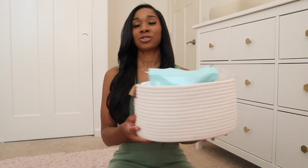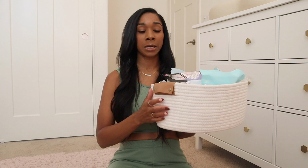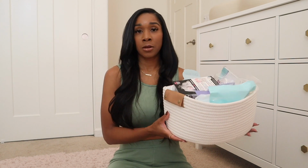All right, so I actually have my nursing basket here. I put together this basket this time with Janae just so I had all of my breastfeeding stuff in one central basket, and I literally just keep it in my closet, and that way I don't have to go searching around for all of my nursing stuff. It's all right here, so I just grab it as I need it, refill it as I need it. This is just something that I found helpful for me, and maybe this could be helpful for you too.